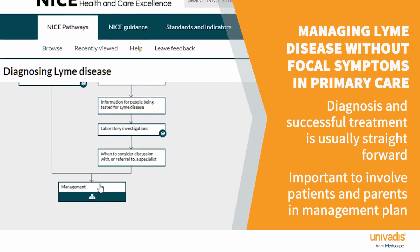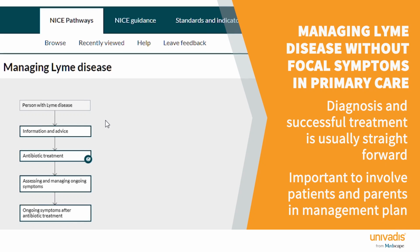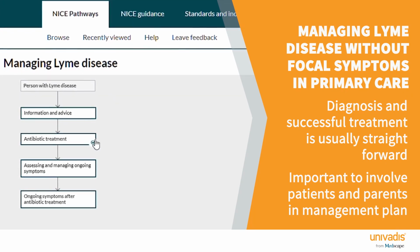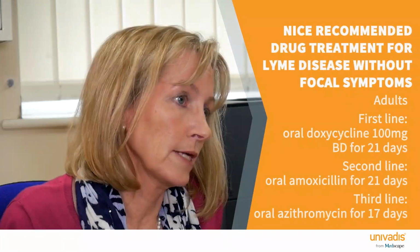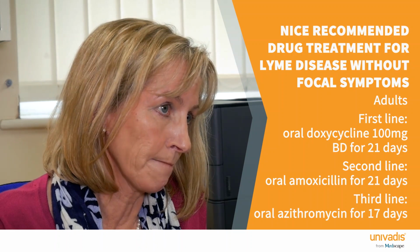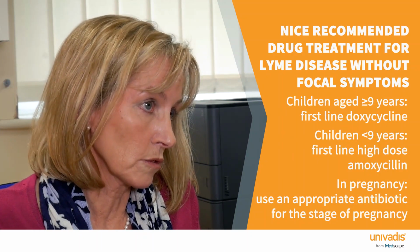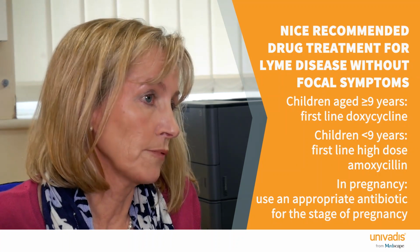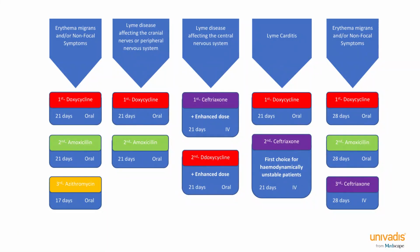And once a decision to treat has been made, patients or parents should be involved in that decision and the management plan. The usual treatment is an initial 3-week course. For adults, that's normally doxycycline 100 milligrams twice a day, first line. For children of 9 years and older, it's also doxycycline. Under 9 years, or in patients who are pregnant, a high dose of amoxicillin is usually first line.